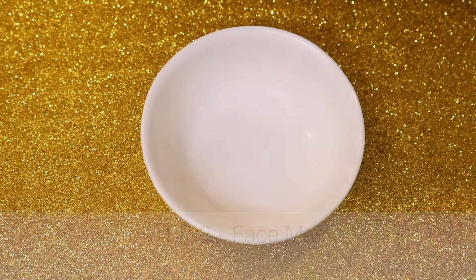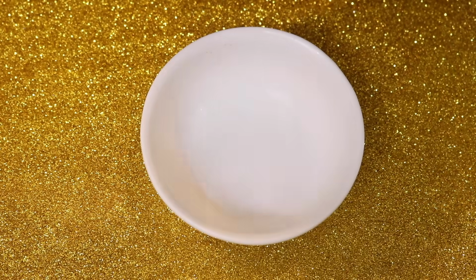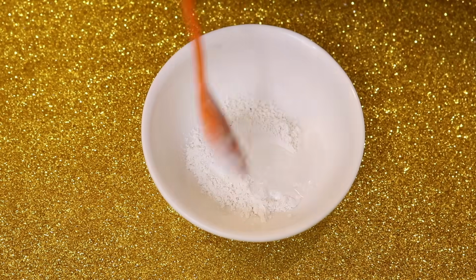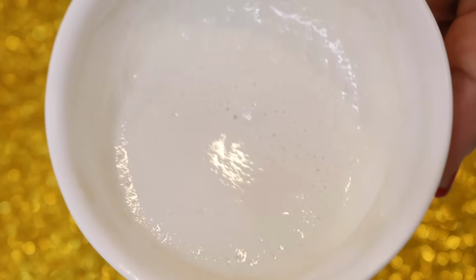Now moving on to the second step, we'll prepare a skin firming, brightening, whitening, glowing face mask. So in a bowl, add 2 teaspoons of kaolin clay, also known as cosmetic clay. Then add 1 teaspoon of glycerin and enough milk to get a smooth consistency. Just smooth it on your face and neck. Let it rest for 10 minutes and then rinse off with water.